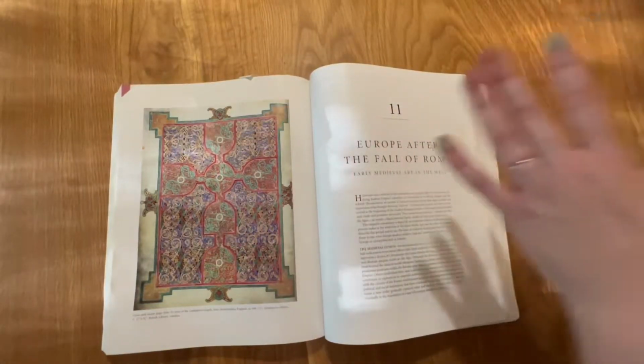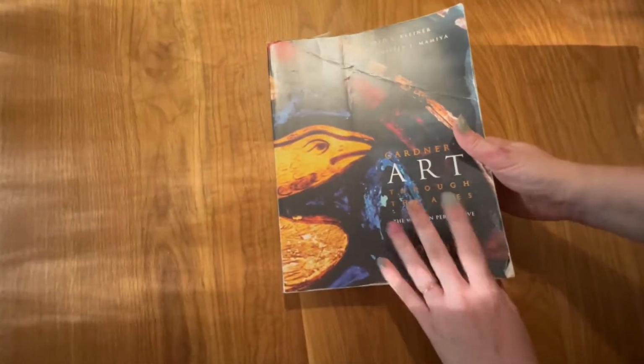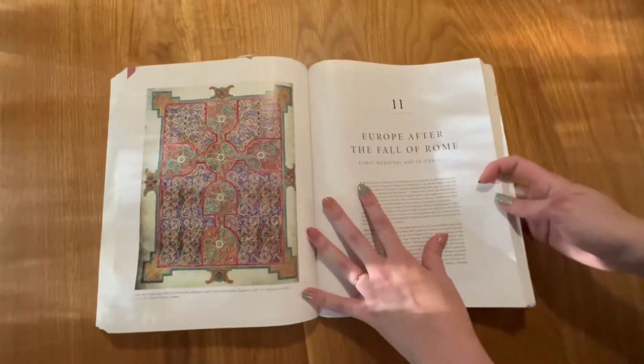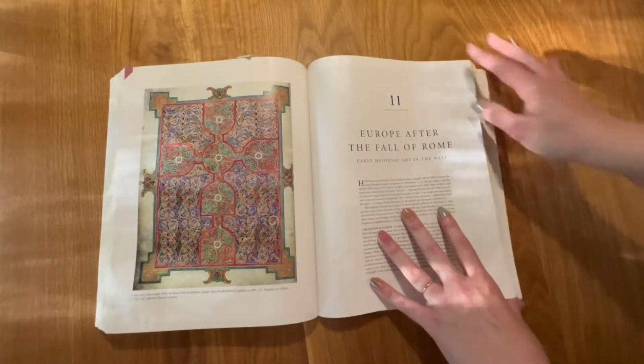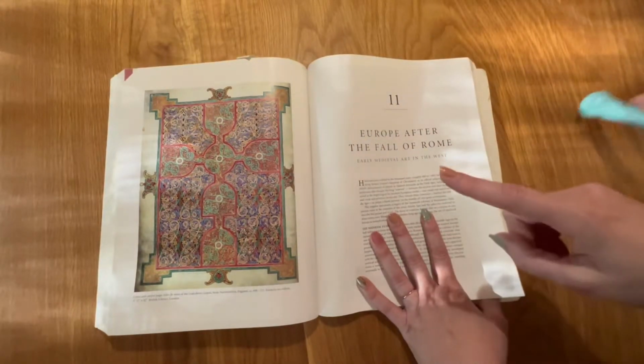Then, if we want to really get into it, this is my art history book from when I was in college. One of them. I have a lot. I was an art history major, so this is important.